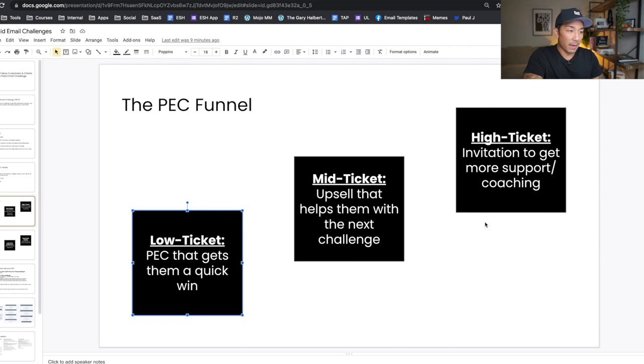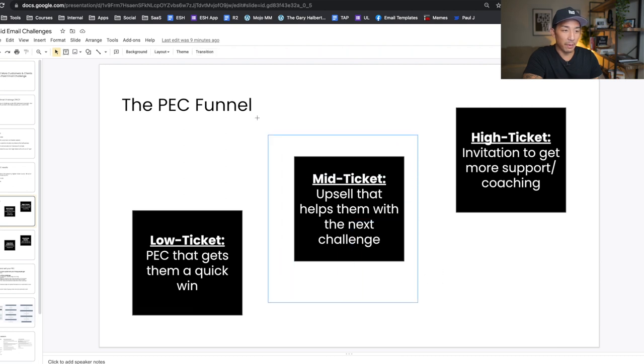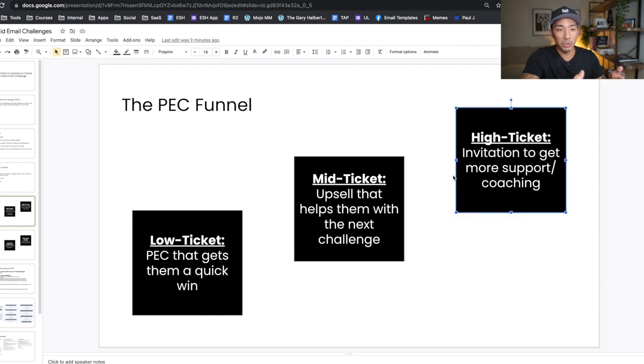So somebody buys the low ticket paid email challenge that gets them a quick win. There is a post-purchase upsell after they buy that helps them with the next challenge. I'll show you what that looks like for my funnel here. And then there's a higher ticket offer, where there's an invitation to get more support or coaching or a done for you service. So here's what it looks like for my main PEC funnel.